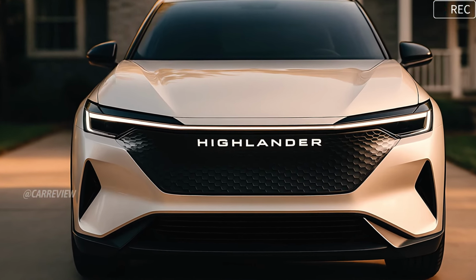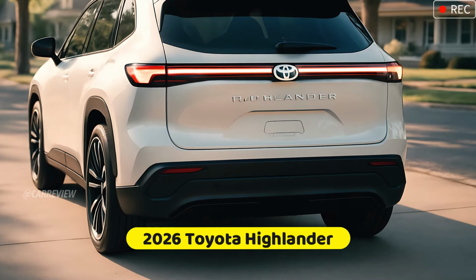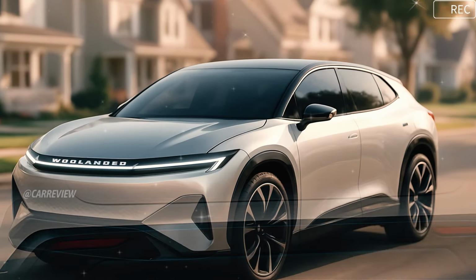The 2026 Toyota Highlander has evolved from a humble family SUV into a bold symbol of the future. Fusing EV innovation, head-turning design, and next-gen luxury.